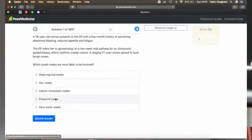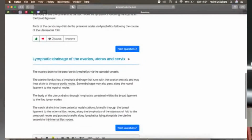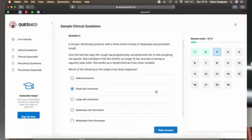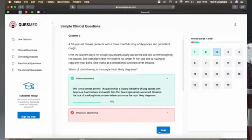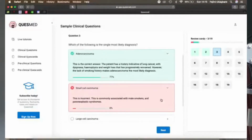You want to be using the PassMed version that says years 1 to 3, and that allows you to understand the conditions, the pathophysiology, the etiology, the genetic causes, all of those things that are useful in the preclinical phases of medicine. Both QuesMed, PassMed, and I think Amboss as well have their own textbooks that come along with these applications. Basically it allows you to get a good explanation of why you didn't get something right in the first place.